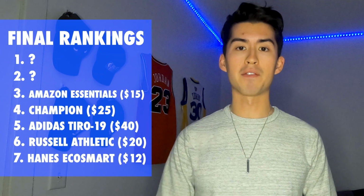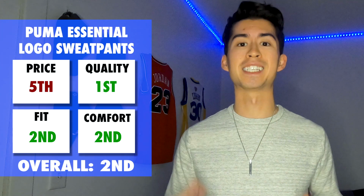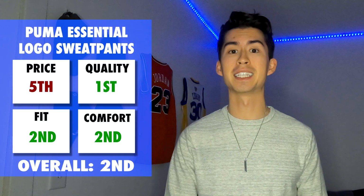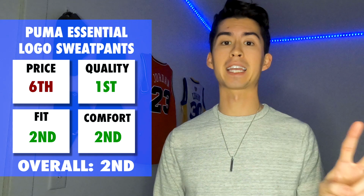Next, at number 2, I have the Puma Essential Logo Sweatpants. These are just great quality and great fitting sweatpants and are just so solid overall. I feel like for some of you, this pair of pants can easily slide into that number 1 spot, but unfortunately for my specific body type, they are ranked 2nd overall.